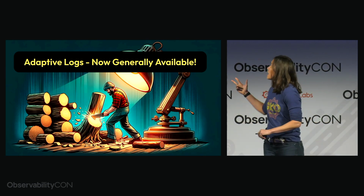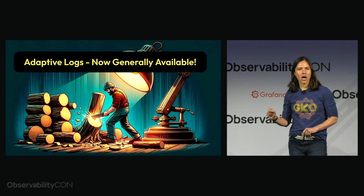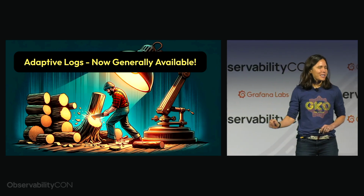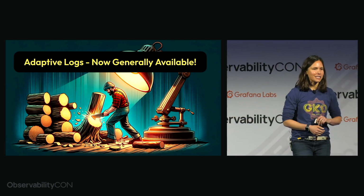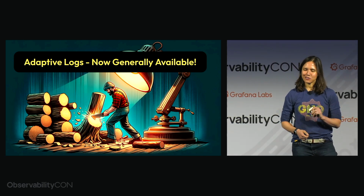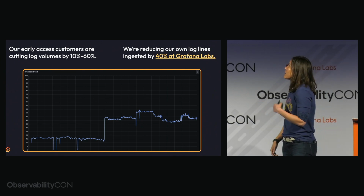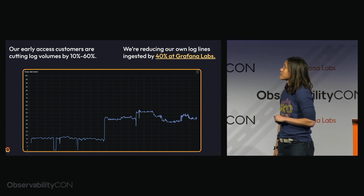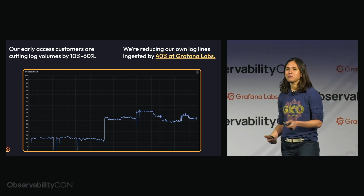All right, and now what I'm going to do is go into a little more depth on adaptive logs, which yesterday we mentioned is generally available, which means any of you can go into your Grafana Cloud account and start using it today. Now, let's start with the numbers, right? Our early access cohort of customers is already cutting log volumes. We're seeing anywhere from 10 to 60%.